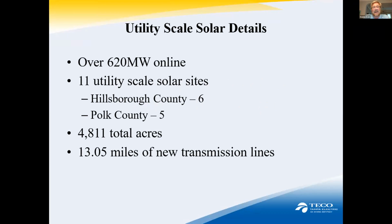You can go to the next slide, Mary. So right now we have over 620 megawatts online. And again, that actual number is 12 utility scale solar projects. There are 6 in Hillsborough County, about the same number in Polk County, and we're now developing a site in Pasco County as well. But the current count is almost 5,000 acres of land. And that also required over 13 miles of new transmission lines.